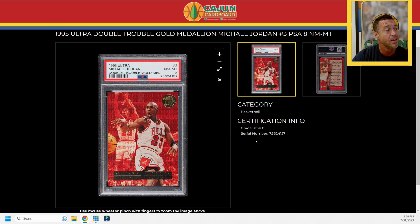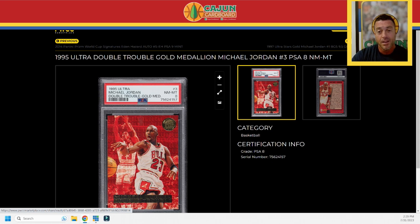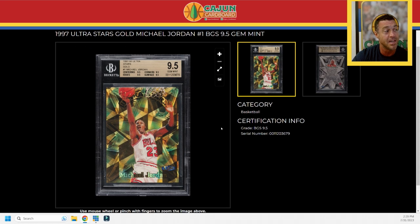Put that one to bed and move on to the next gold medallion, right? There's a few of them out there that I need to pick up. But getting back to our list, and I hope you're sitting down for this one. This is a whale. Very rarely do I get buku crazy excited, like Cajun excitement, right? This is serious. This is the 97 Ultra Stars Gold, number 1.